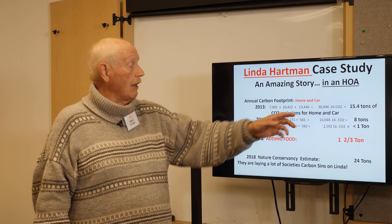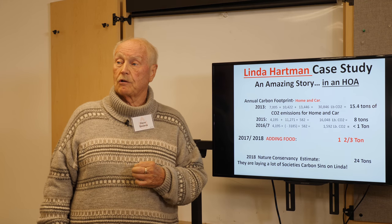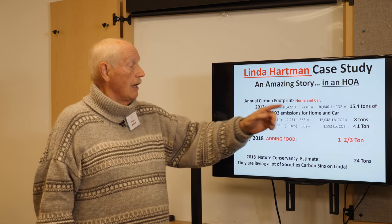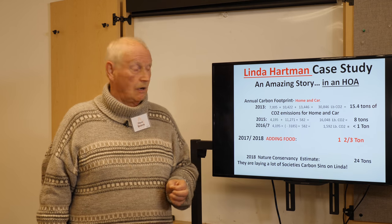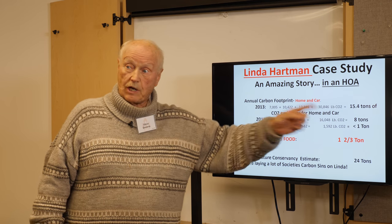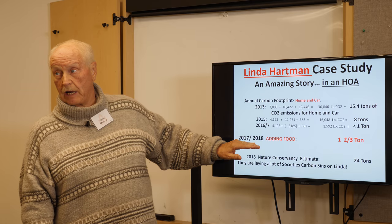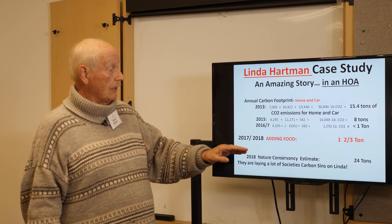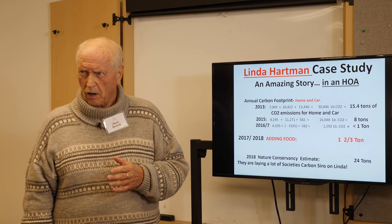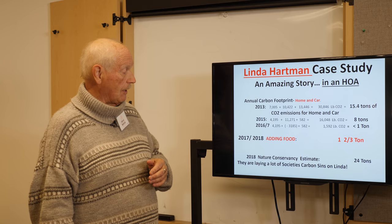Annual carbon footprint for home and car in 2013 was 15.4 tons. This is a two-bedroom. In 2015, she's down to 8 tons. In 2016-17, leading up to the solar home tour, she's down to 1 ton. And adding food into it, the last 12 months, she's 1 2/3 tons. She's nearly net zero, where you can't do anything without getting questioned and slapped.